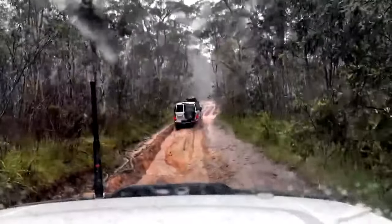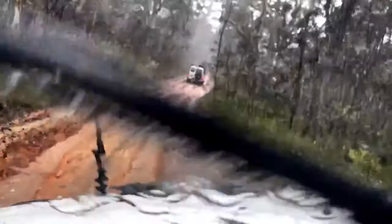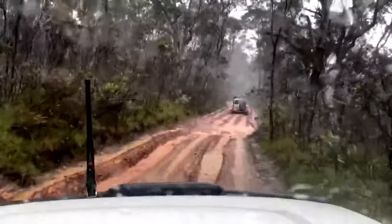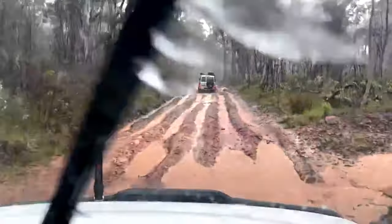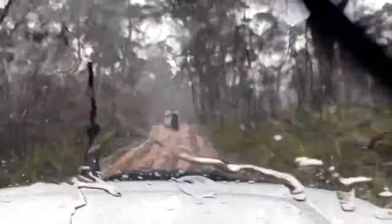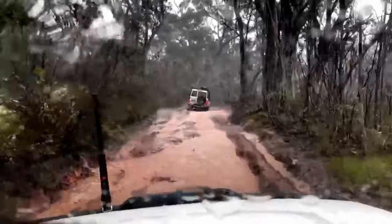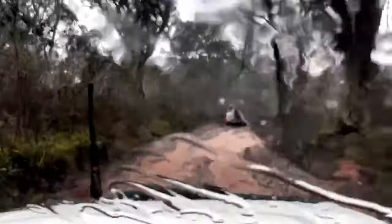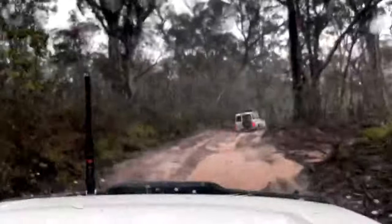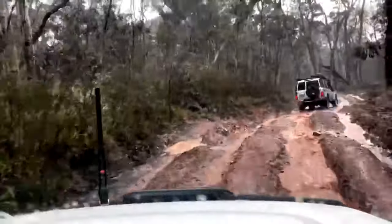So this is that same section of track from behind in Luca's vehicle. Fortunately, had enough clearance. Luke has kept a much further right-hand line and done a much better job spanning that than I did. You can see down here you didn't have a lot of choice. It's kind of a case of it is what it is. And yeah, it was pretty crazy.